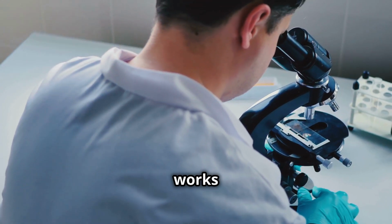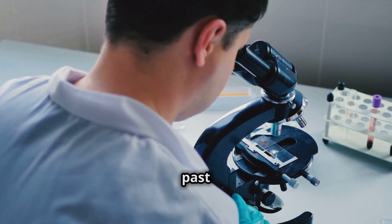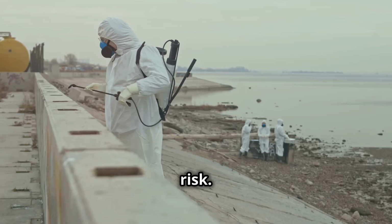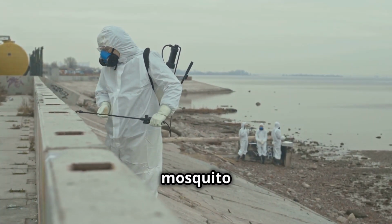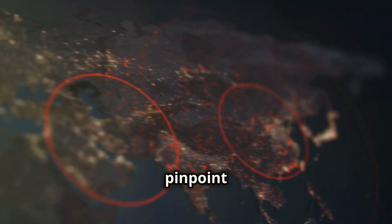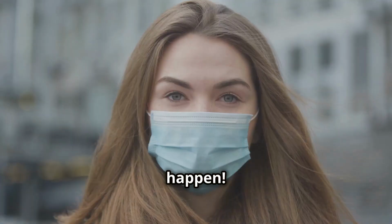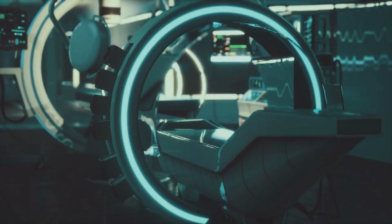Here's how it works. AI crunches mountains of data, weather patterns, mosquito populations, even past outbreaks, to identify areas at high risk. This allows health officials to take preventative measures, like increased mosquito control efforts or public awareness campaigns, before an outbreak explodes. Imagine being able to pinpoint exactly where and when a dengue outbreak might happen. This foresight gives communities a fighting chance to protect themselves.